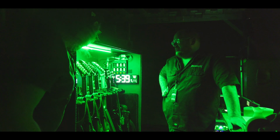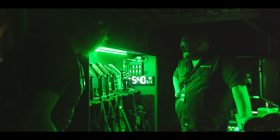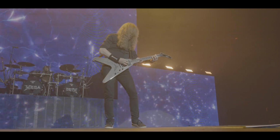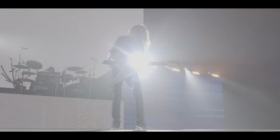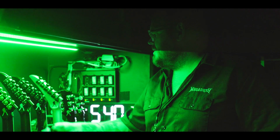So, talk about some of the guitars that we got on tour this time around. Are we playing some signatures? All signatures. Yep. All Dave signatures. We've been introducing the Kramers into the set more.